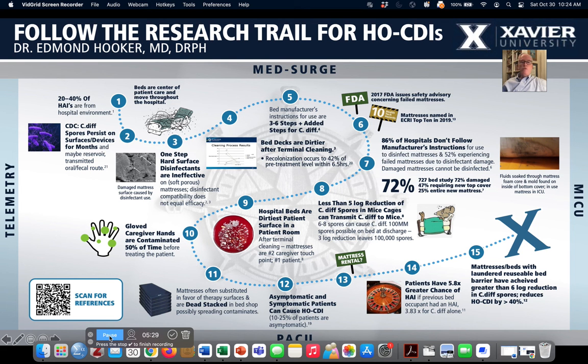Number 13, mattress rentals. Boy, watch out for these. A lot of these mattresses and beds you're renting are coming in and they're not being cleaned appropriately. You can find bacteria and spores all over them. Please, if you're using a mattress rental or a bed rental, please make sure you get it cleaned before you use it in your facility. Do not assume that it came in clean.